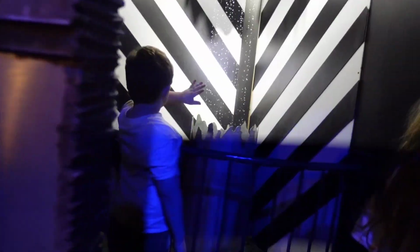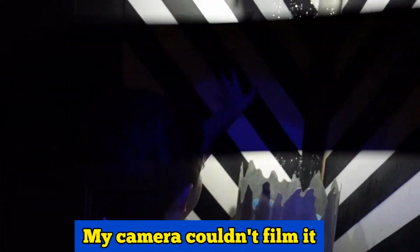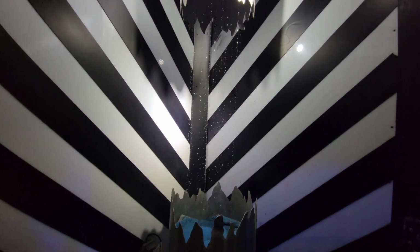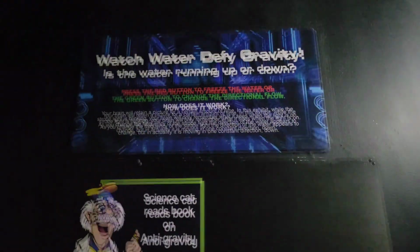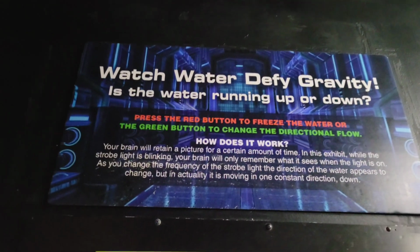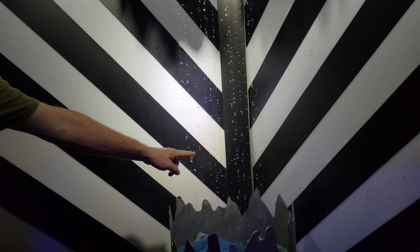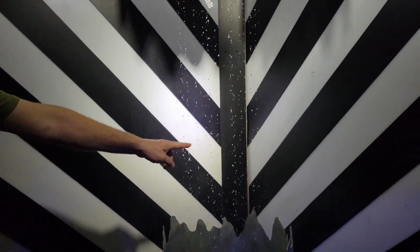Now this next one says watch water defy gravity. This has to be an illusion because my camera started freaking out. We slowed it down and it would slow the blur. So this is from my phone, which did not have that reaction. That's really cool. It isn't moving at all. Every time I turn my head, it looks like I'm glitching. Oh, it's okay. It's just water.